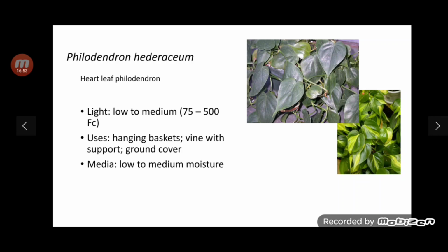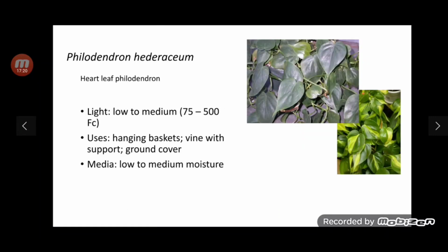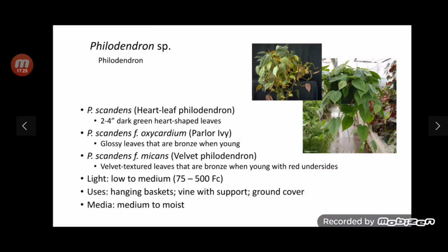Philodendron hederaceum, heartleaf philodendron, low to medium light, uses hanging baskets, vines with support, ground cover, low to medium moisture. Philodendron species. Philodendron scandens, heartleaf philodendron, 2 to 4 inches. Dark green, heart-shaped leaves. Scandens, glossy leaves that are bronzy when young. Micans, velvet philodendron, velvet textured leaves that are bronze with young red undersides. Low light, hanging baskets, ground cover, vines with support, medium to moist.